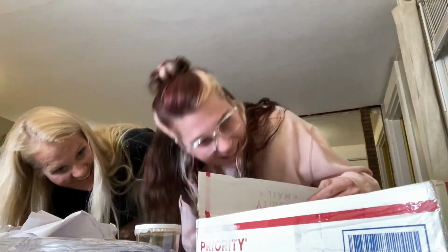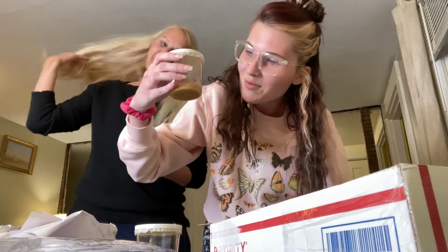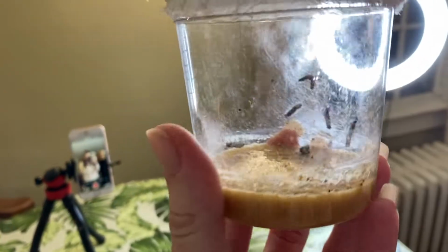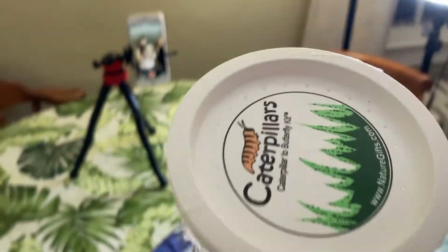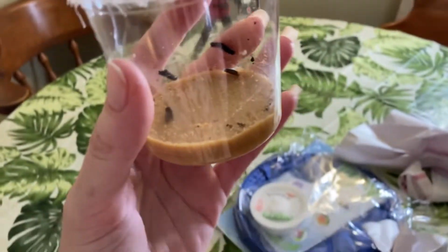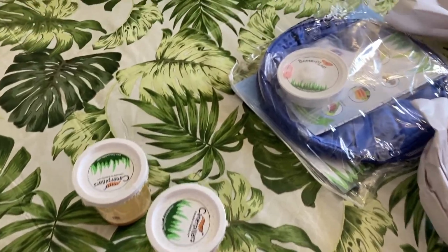Now the moment of truth. Oh my gosh. How many did they send us? Looks like two. Oh, they're little babies. Oh wow, it looks like we've got six. Yeah, six in here. Five in here? Unless, oh, there's one up on top. Oh, and six in here. Wow. They sent us a dozen? Nice. So in it comes.